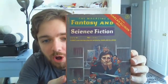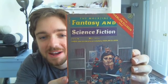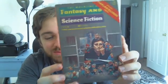And last, but best of all, I would say, is the special Harlan Ellison issue of the Magazine of Fantasy and Science Fiction. This is from July 1977, and in it it's got 3 stories and an article all written by Harlan Ellison, and then it has some other stories as well, including one by Jane Yolen, which I didn't actually see, so that's cool. That's actually pretty exciting.